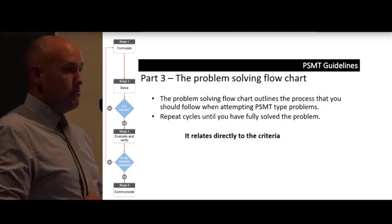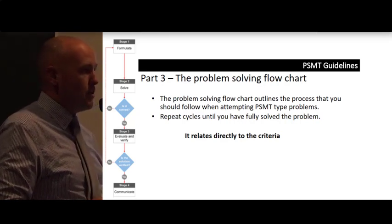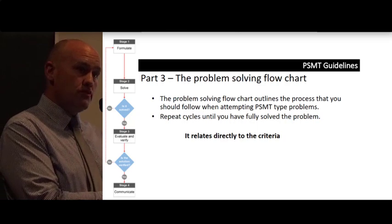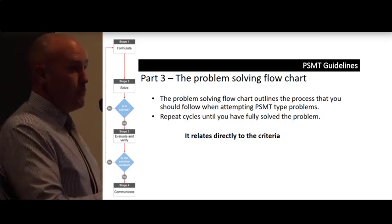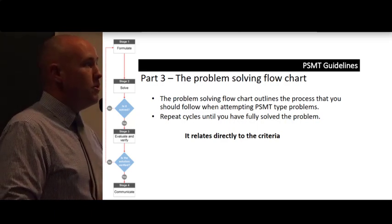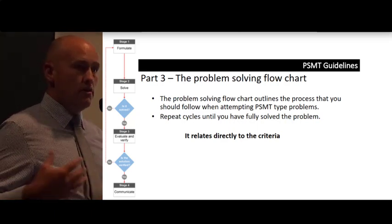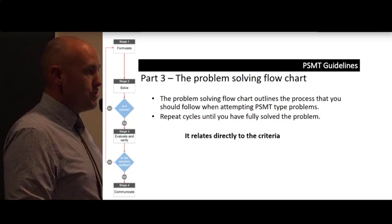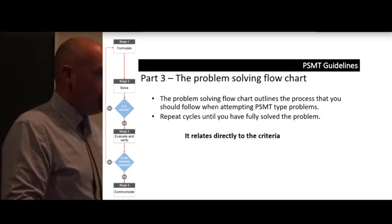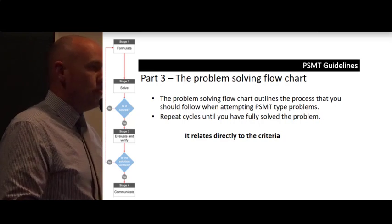So if you do have your PSMT task in front of you, you'll notice that the criteria follows this. There is a formulate criteria. So the first thing that you do is you formulate the problem. You read it and you formulate how you're going to approach this problem. What things don't you know that you need to know? What questions do you need to ask, for example? The second thing is to solve the problem. So then you go ahead, you do the mathematics to solve the problem.